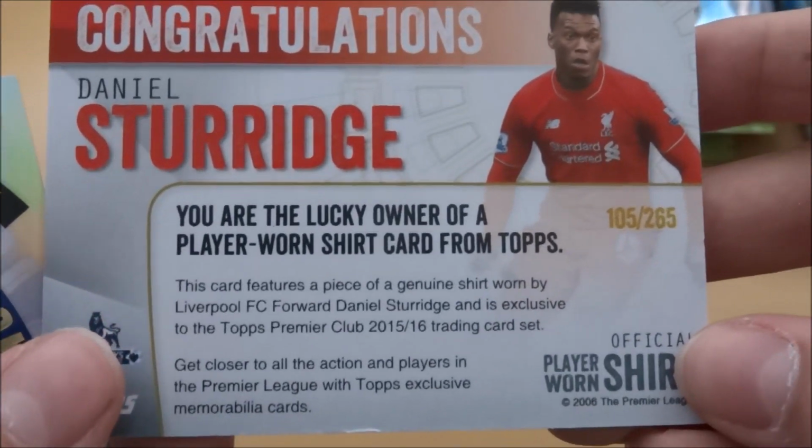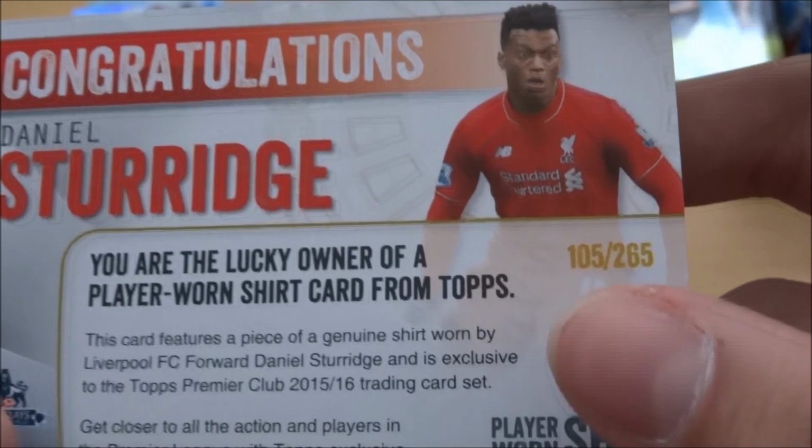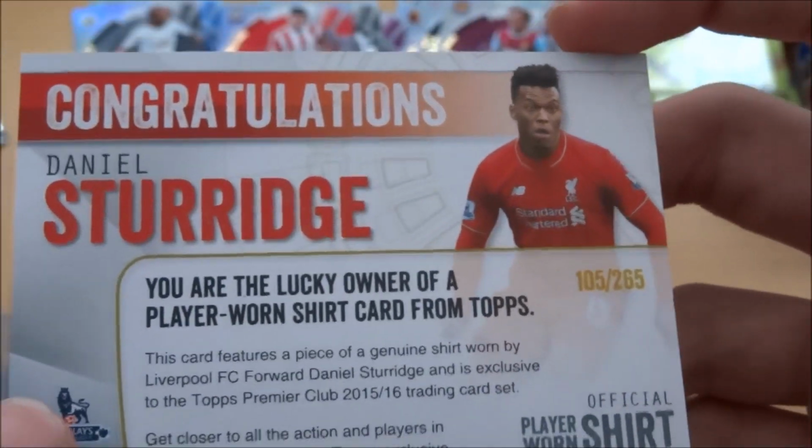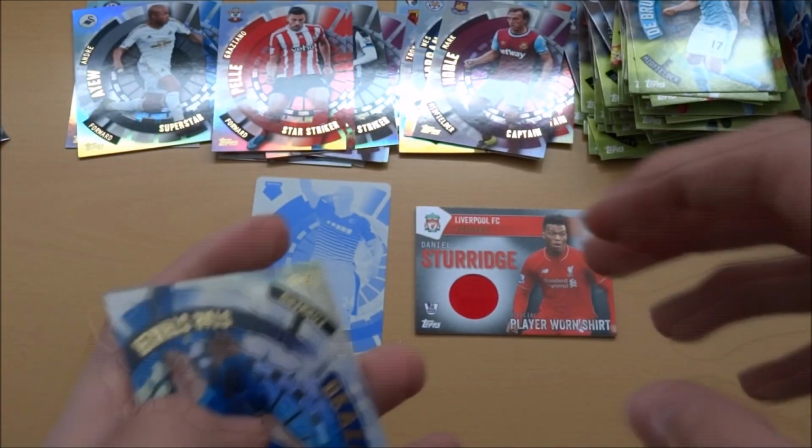Congratulations, you are the lucky owner of a player worn shirt card from Topps. Daniel Sturridge. Wow. 105, there's only 265 of these ones. So that's nice. Daniel Sturridge, obviously. Oh, he's injured for most of his games.